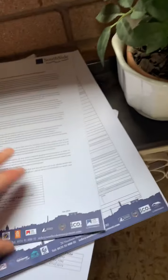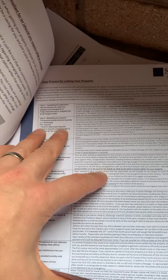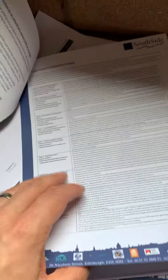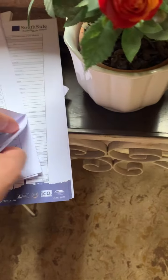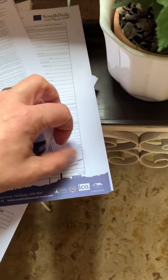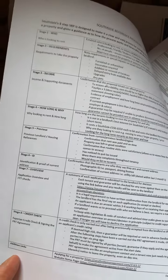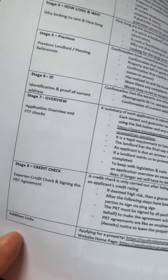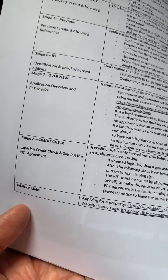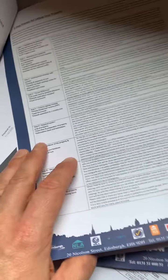So from there, if you do decide to go ahead, these are the main things that I would recommend having done. We then market your property on all of these portals, do accompanied viewings, and then finding the right tenants is really important. That's why we go through this 8-step referencing process: who the tenants are, requirements, income, how long they're looking to rent for, previous landlords, reference ID, and an overview sent to you along with a quick check, and then they're allowed to view the property, and then we do a credit check on the tenants.